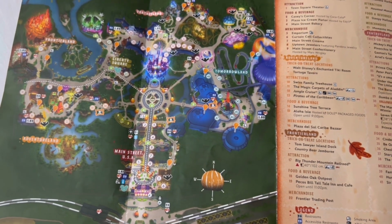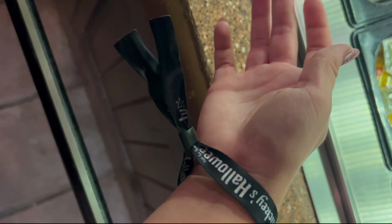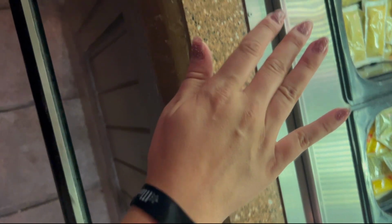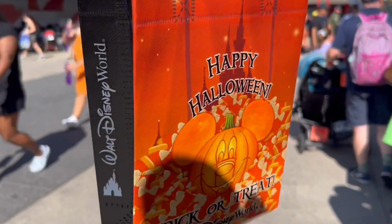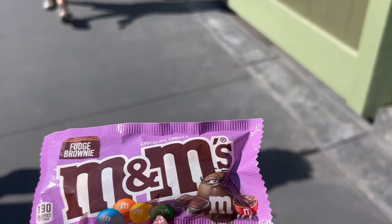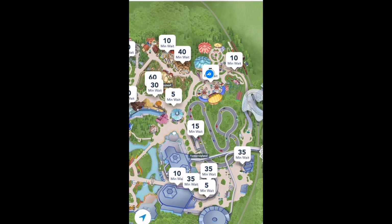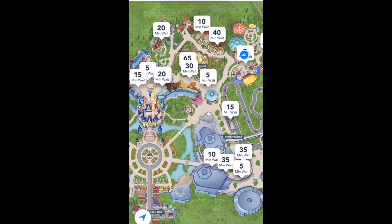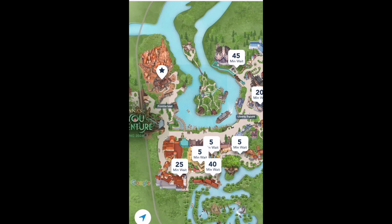The tickets do range in price from this. You get a wristband when you walk in, and you're also given a goodie bag when you walk in for your trick-or-treating. This is the type of wristband that gets tighter, but it does not get looser, so you need to cut it off at the end of the night. Here is what the trick-or-treat bags look like. This was our first trick-or-treating, so right when you walk in, go to the right and do the first trick-or-treating for the full-size M&Ms. Here were the wait times when we got to the park, which is around 5 p.m.